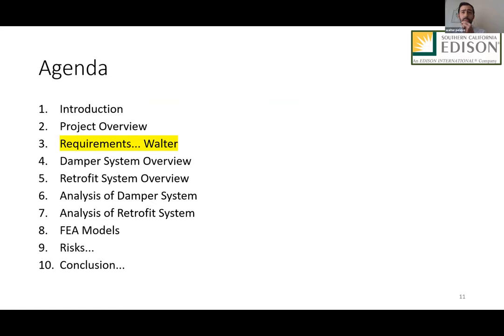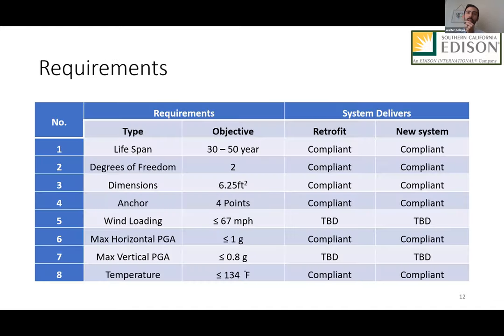All right. Hi, guys. My name is Walter. I'm going to talk to you a little bit about the requirements for this project, as well as a quick overview of our new damping system and our retrofit solution. So here we can see some of the requirements for this project. One of the more notable ones is lifespan. Southern California Edison was pretty adamant about having a system with a lifespan of about 30 years with little to no maintenance.